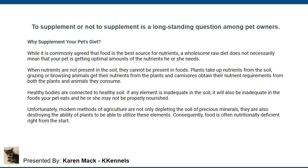To supplement or not to supplement is a long-standing question among pet owners. Why supplement your pet's diet? While it is commonly agreed that food is the best source for nutrients, a wholesome raw diet does not necessarily mean that your pet is getting optimal amounts of the nutrients he or she needs.